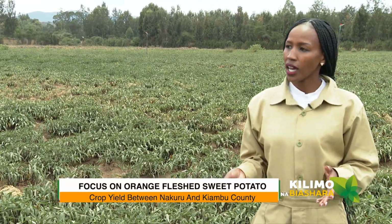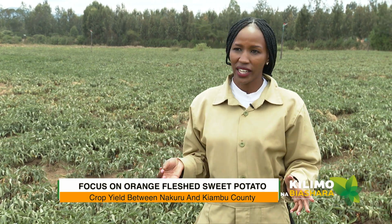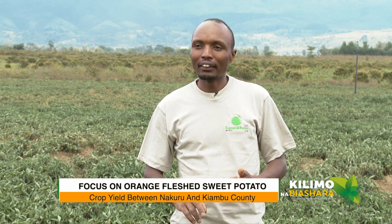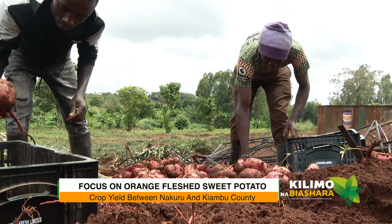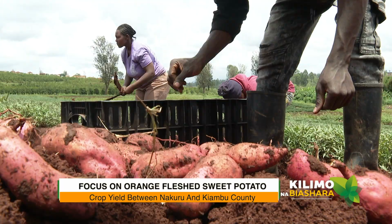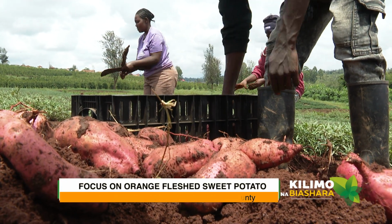If you compare the production that you will get in Kiambu County and the production you will get from Naivasha. This is our first shamba in Nakuru, but I can say Kiambu County has very good soils for sweet potatoes. With good management, you get the best. Yeah, even the color, texture, even the taste, you get the best.